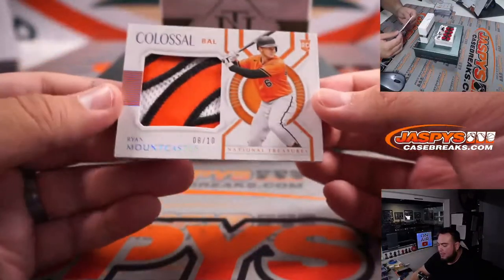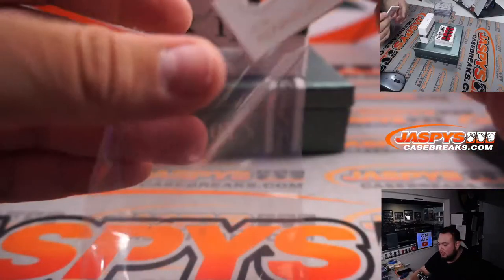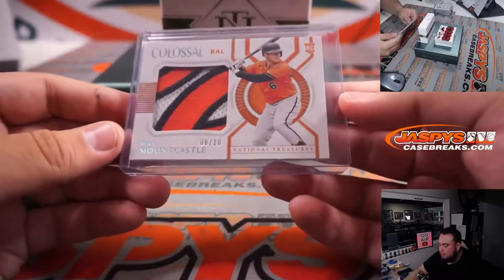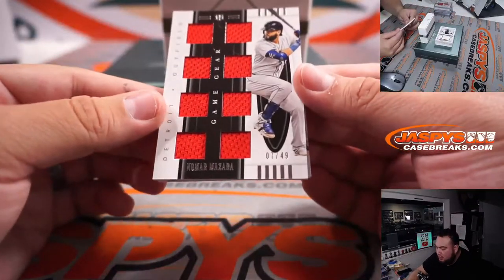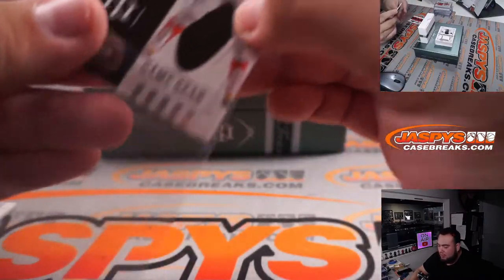Beautiful three-color patch, Colossal of Ryan Mountcastle, 8 out of 10, Nicholas, with the Baltimore Orioles. And what a beautiful hit. That is pretty sweet, Nick. Beautiful. And that's like 2 off the jersey number as well. We have Nomar Mazara to 49 for Detroit. And for Boston, Carl Yastrzemski.